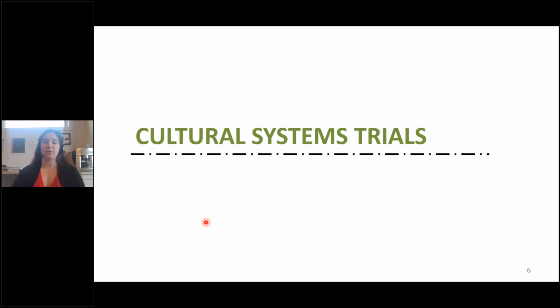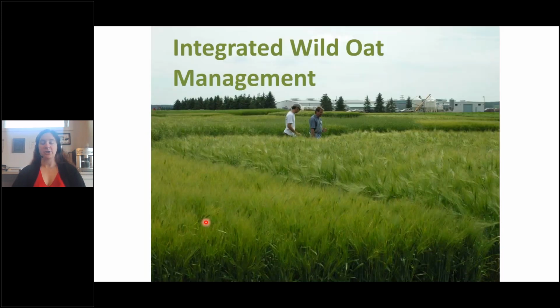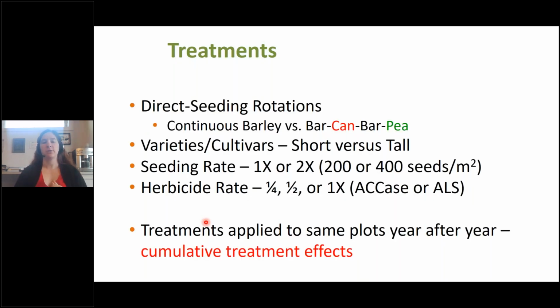So I want to start by talking about some cultural systems trials. Now, these are trials that were initiated by Dr. Neil Harker, my predecessor at Ag Canada in Lacombe, looking at integrated wild oat management. So the treatments that he included in this study: there were two options for direct seeding rotations, either continuous barley or a barley canola, barley pea rotation.